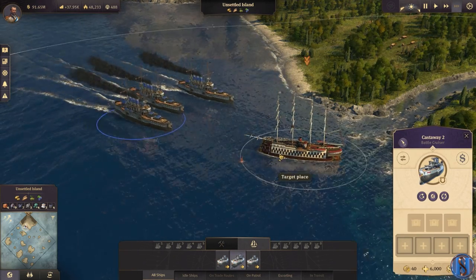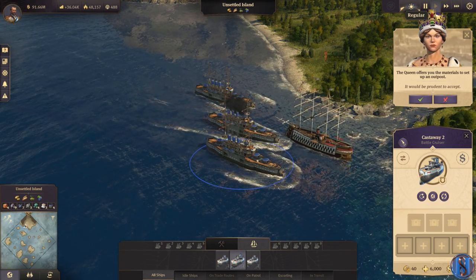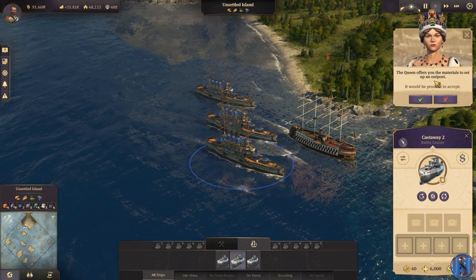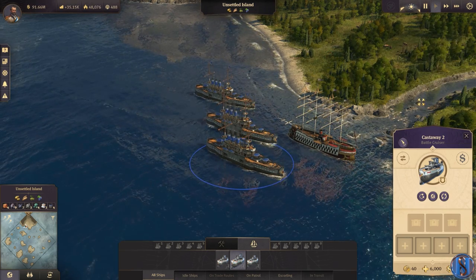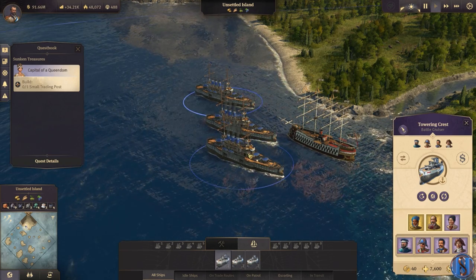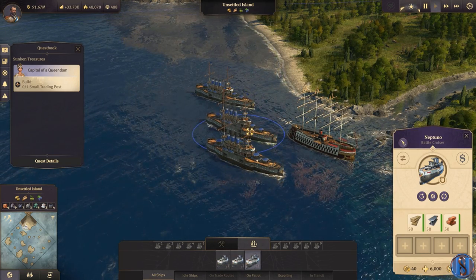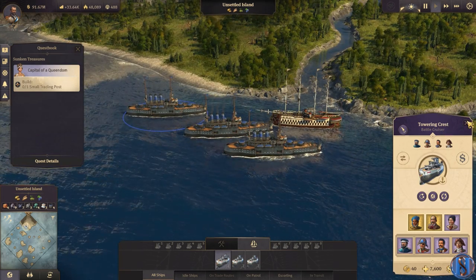All right, here we go. The Queen offers you the materials to set up an outpost. Oh, well, we didn't even need to bring them, I guess. It would be prudent to accept. Sure. Give me your resources. There you go. And actually, it looks like they gave us the same stuff that we brought along. Perfect. All right. Thank you very much, m'lady.